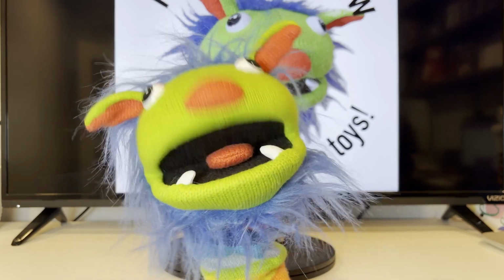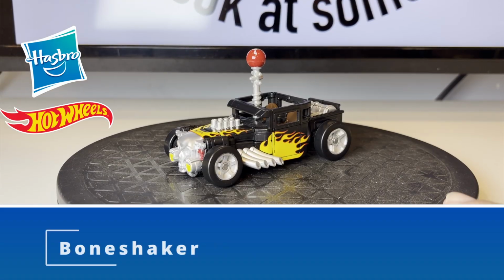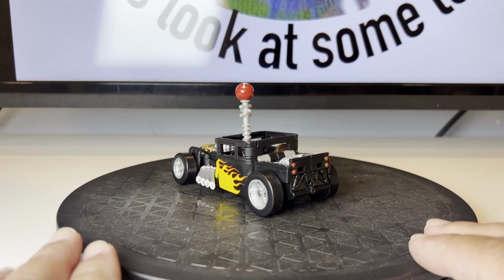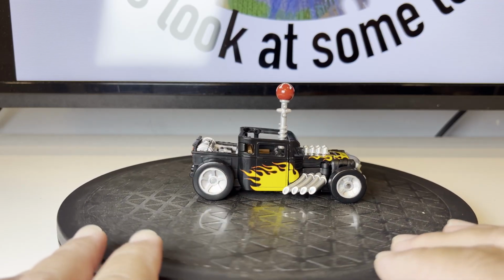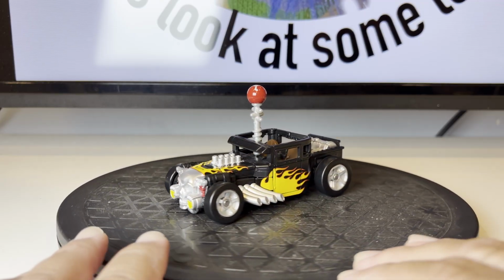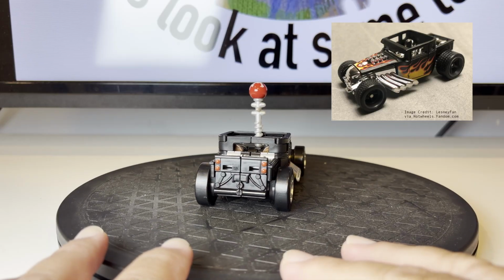Well, we've managed to find ourselves a little breathing room here, so we're going to squirt out a quick look at another Transformers collaborative figure. Here we go. It's Transformers x Hot Wheels Boneshaker. That's right, Transformers is doing a series of figures based on popular or iconic Hot Wheels vehicles.